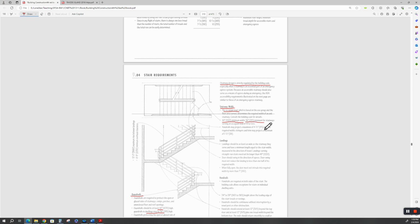Now, he references 36 inches for people that find a load of less than 49 people. Again, you have to check your building code. Handrails may project a maximum of 4.5 inches into the required width. We're talking about the width of your stairs. That's why in my personal design from years ago, I would take this handrail projection into account for the width of the stairs.